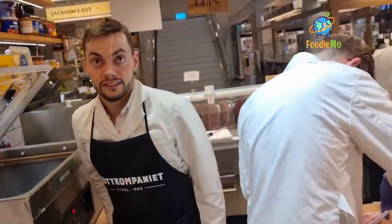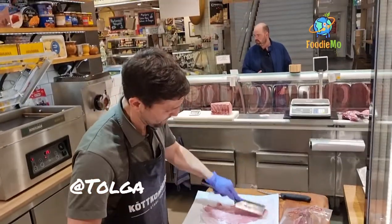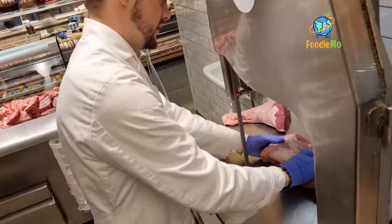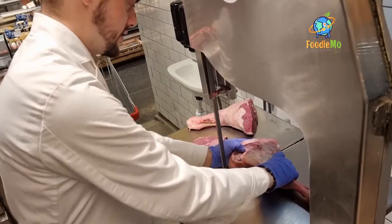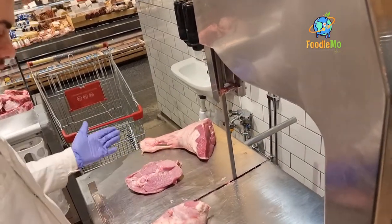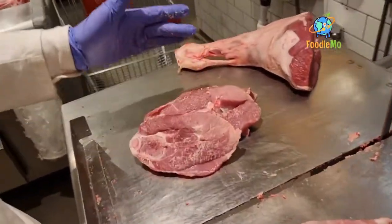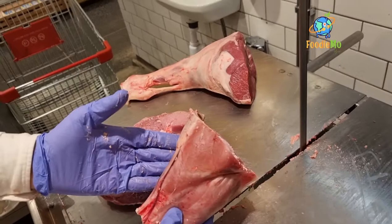So you don't only have meat, you have more than that. Lots of stuff. That's amazing. Lamb leg in slices. For grill. These are the grill slices. And what's left is the shank. For stew or soup. Shank for stew, absolutely.